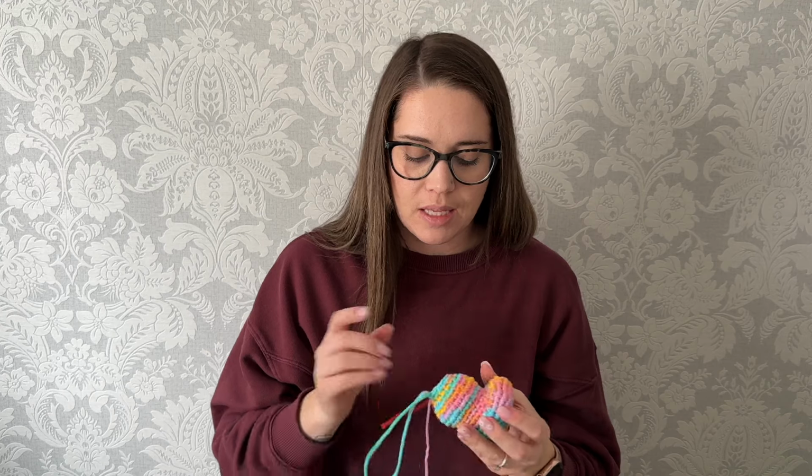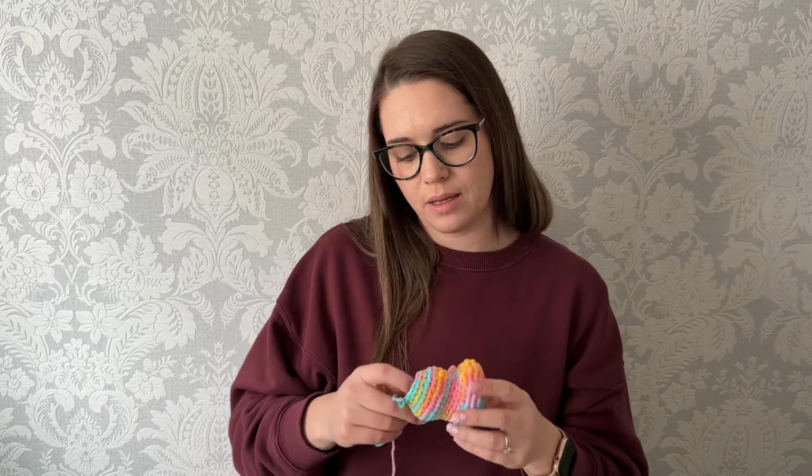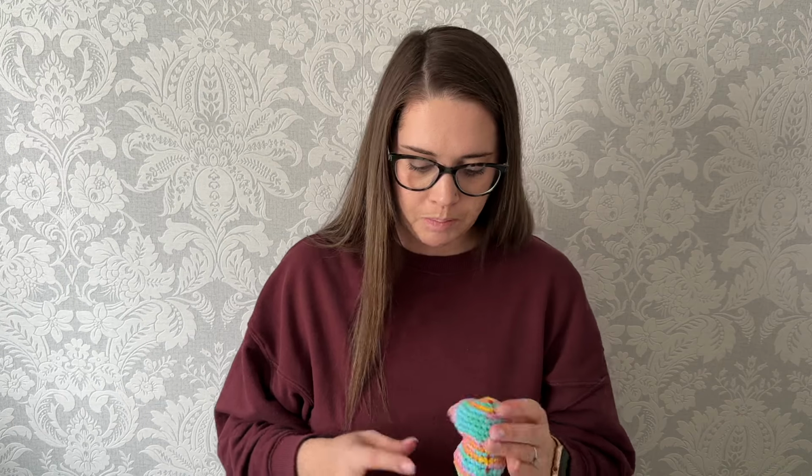I will say, however, that my hand hurts so bad. I know that I have very tight tension, so it's kind of my own fault, but this yarn I do find to be very difficult to work with. That's just my personal opinion. That really is a preference thing. Probably a lot of you might not have that same complaint, but I do.